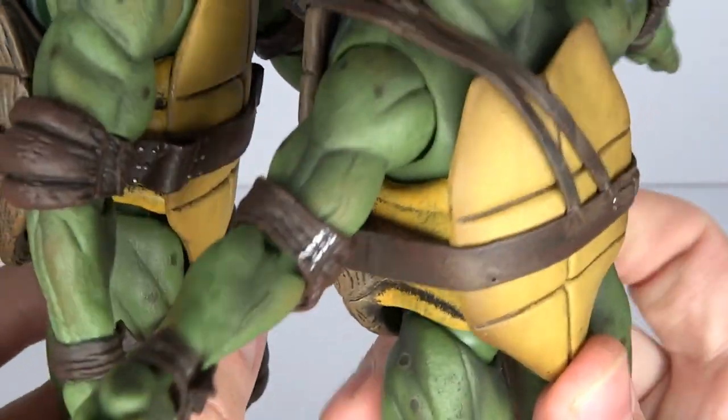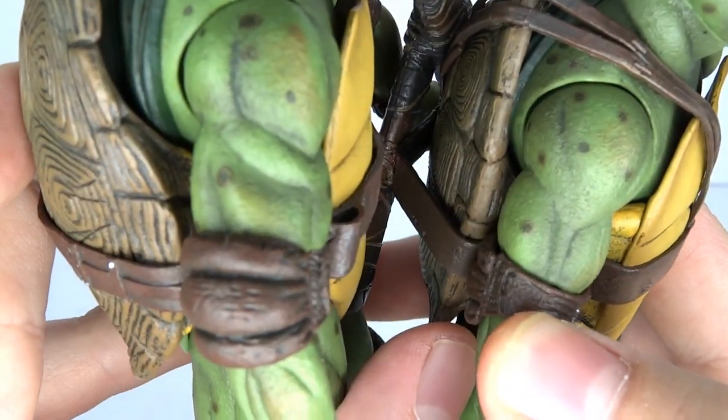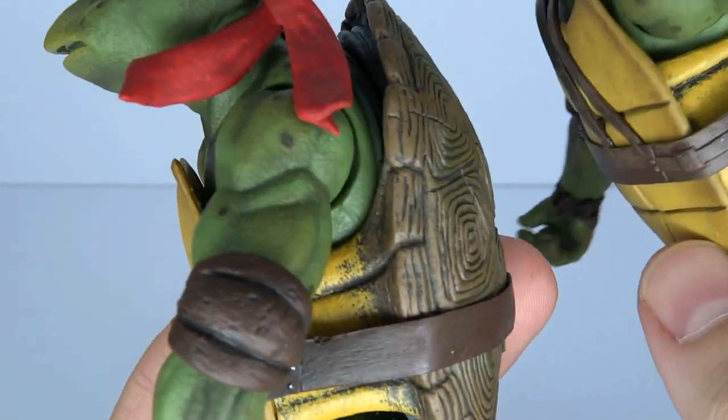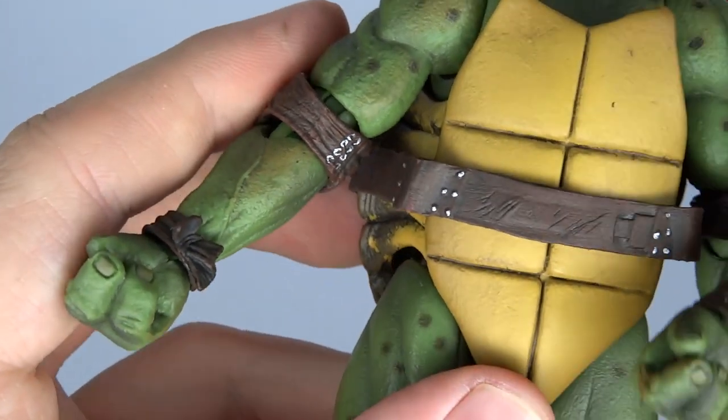Let me actually compare that real quick. Spots on the body, and he has the weird muscle work over here. So that's actually different. Okay, that's respectable. He has the vein in the forearm, but he doesn't have it on his bicep.